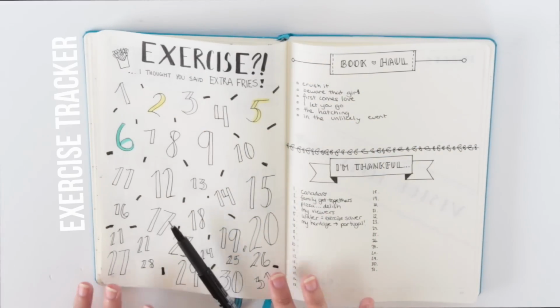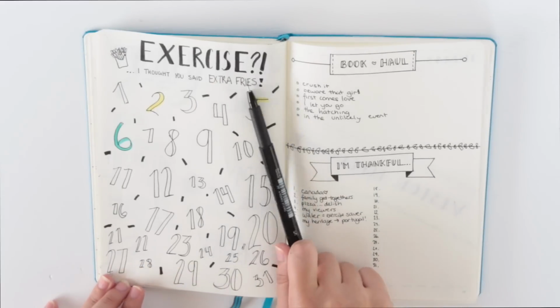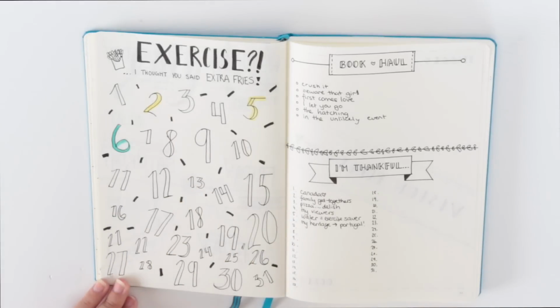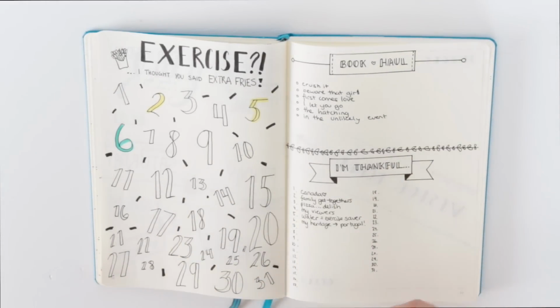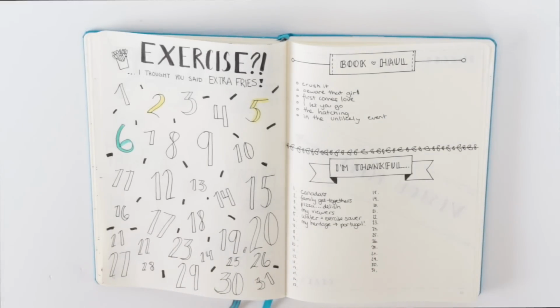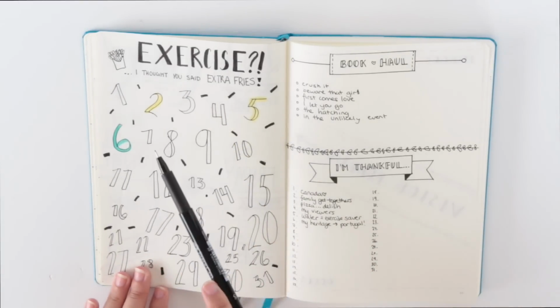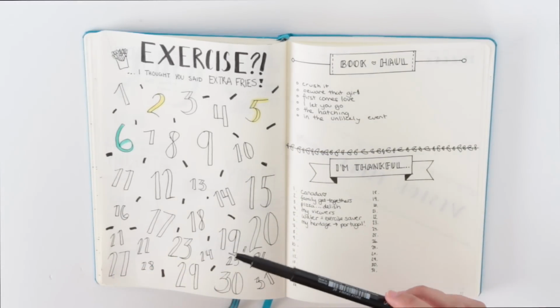This is my exercise tracker, and if you watch my monthly favorites, then you know that in June I really emphasized exercising, so I wanted to give it a little bit more of a spotlight in my bullet journal this month. I have the numbers 1 to 31 here. If I exercise on the date of the number, then I get to color it in. So I exercised on the 6th, so I got to color in the number 6, and the goal is that hopefully a majority of these numbers will be colored in at the end of the month, and I think that's just a really great visual to see how consistent I've been. As you can see, I missed a few days here, but I'm blaming Canada Day for getting me off track, but hopefully by the end of the month a majority of these will be colored in.